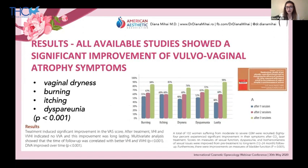So what were the results? Interestingly, all studies showed a significant improvement in patient symptoms and scores, with a statistically significant p-value, and not only a p under 0.05, but under 0.001. We can see that after three laser sessions, dryness and dyspareunia have improved by 78%, the burning and pruritus sensation by 85%, and the feeling of laxity, surprisingly, by 90%.